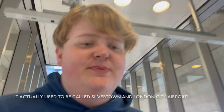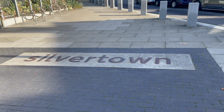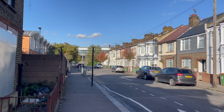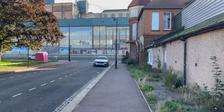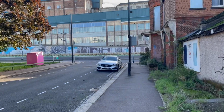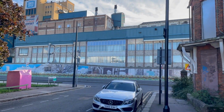Unfortunately, there's not much left, but you can still tell where it is. So here's the little entrance I've just come out of. There's the name of the station we're just about to explore right outside the back entrance to City Airport. That's pretty cool. I'm just walking down this road. There's London City Airport DLR station over there. And, well, there's this wall here. And this wall right behind it is what is now the Elizabeth line. But this is where it used to run. You can sort of tell the Elizabeth line's there because you can see the overhead electric wires. This line used to be a third rail line, for the record.